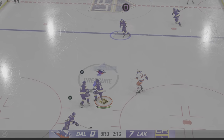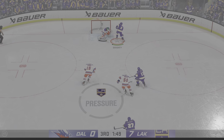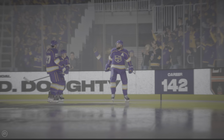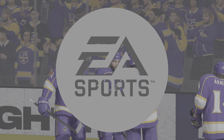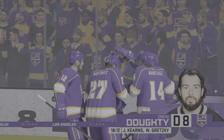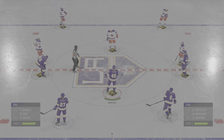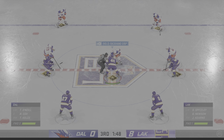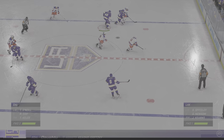Gets control of the puck here in his own end. Cuts into the paint. I love this snapshot from in tight, James, that beats the goaltender. But how about the will to get to those tough areas? I mean, that's what it's all about. You can have the skill, but you got to have the will.